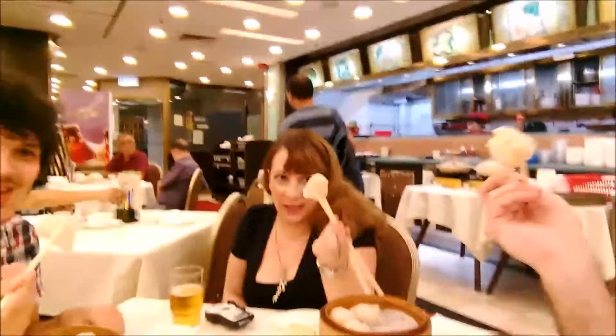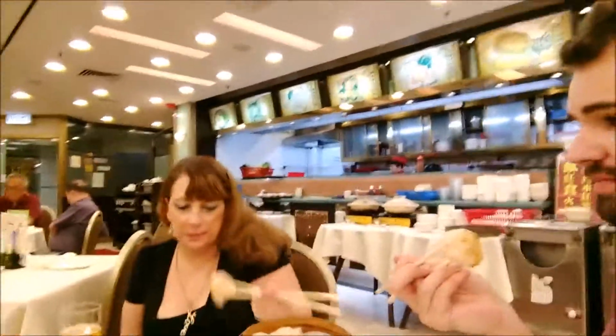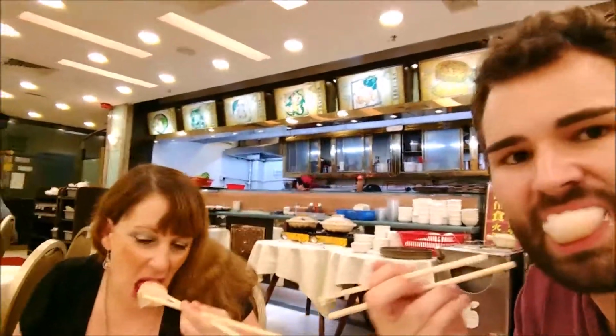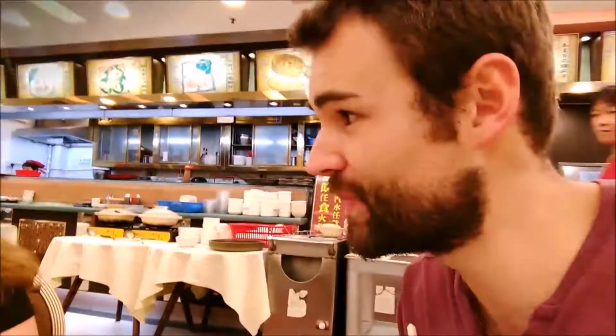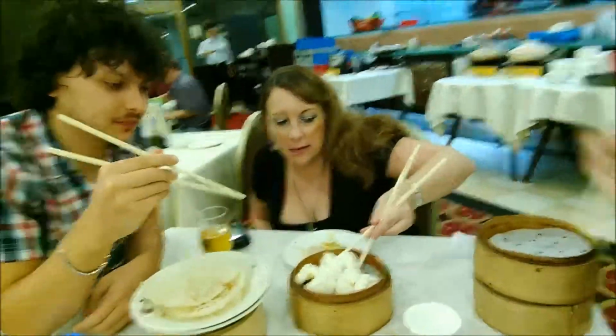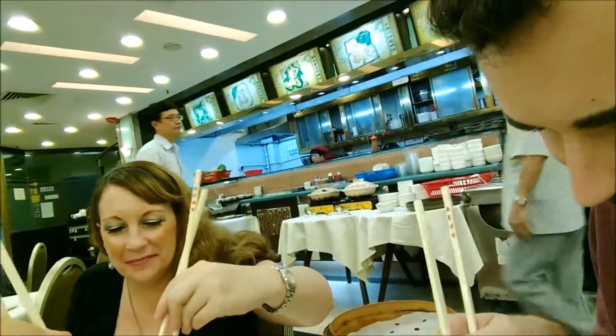Traditional Cantonese dumpling. Pork dumpling. Okay, they got paper on them. So don't want it. Oh, I like it. So sad. Yay.